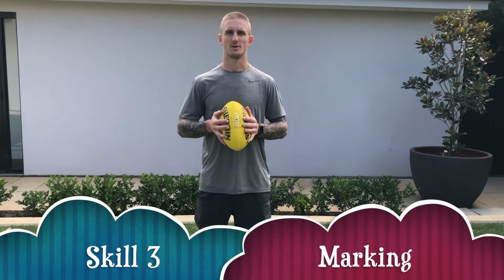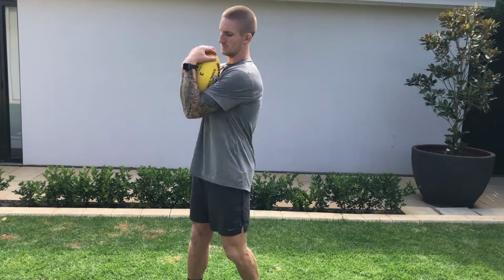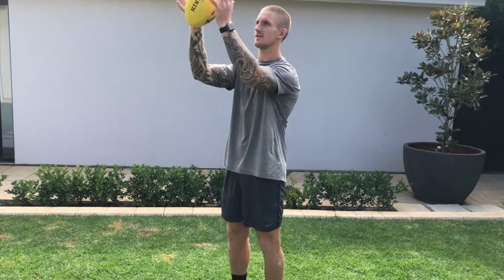Okay, so the third skill we're going to focus on today is the mark. Another very, very important skill in Australian rules football. There are 2 different types of marks we're going to focus on today. The first one is the chest mark, where you hug the ball into your chest like that. And the second one is the mark out in the hands, where you catch the ball generally in front of your face.